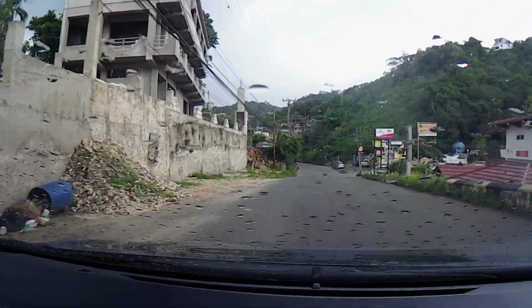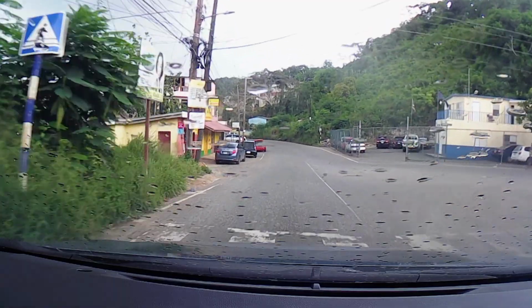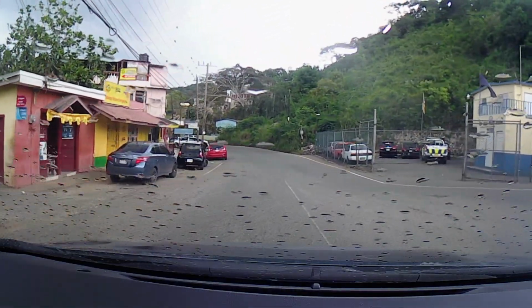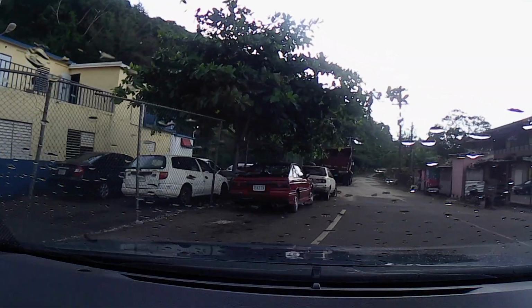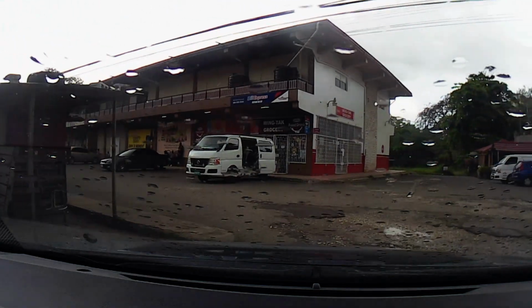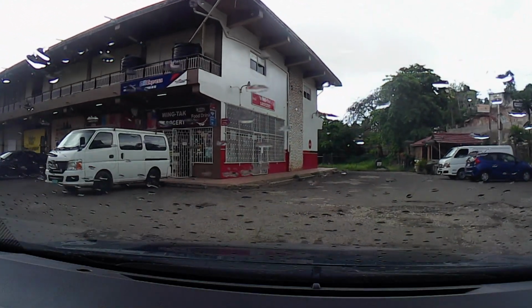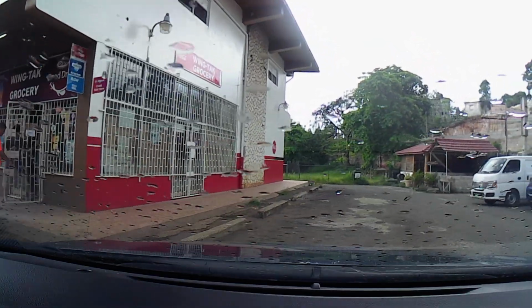As we can see to the left right there, that's a new development that's taking place right here in Red Hills. This is the square area to the right. This is the Red Hills police station, and I do believe this road here can also bring you to Stirling Castle as well. As we drive into the shopping plaza, this has brought us to the end of our tour.